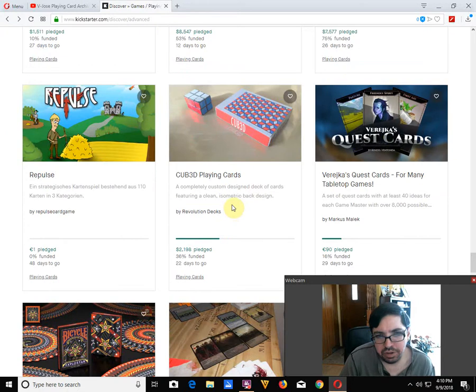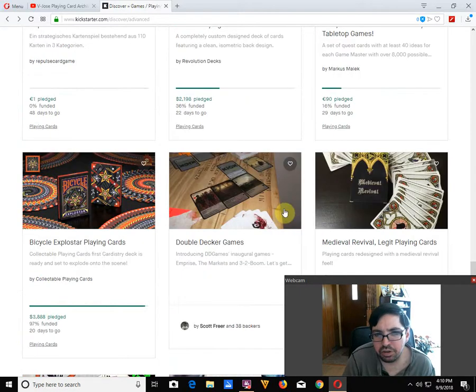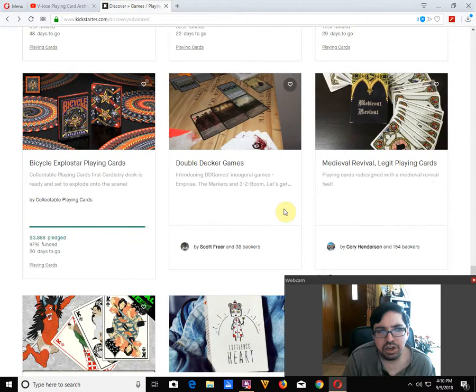Cubed playing cards, cube 3D, whatever it is technically, by Revolution Decks. Not that revolutionary, apparently. Only 36% funded, 22 days to go. And then we got the last one, the Bicycle Explostar playing cards by Collectible Playing Cards, which is 97% funded, 20 days to go. It's going to fund.